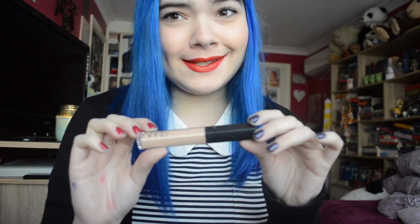Mine's obviously light. All my foundations are super light because I'm so white. Anyway, I like it. It is really good concealing. I don't particularly like it under my eyes. I plan on getting maybe a MAC concealer that's lighter under my eyes. But this is really, really good concealing. So it does its job.